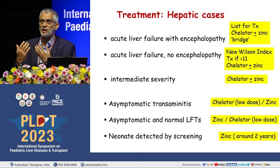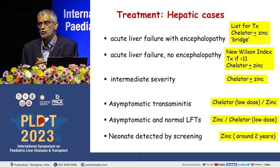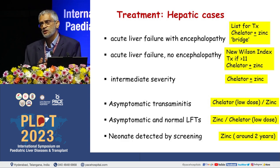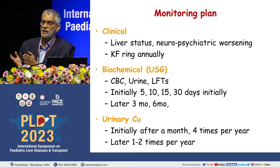Coming to asymptomatic transaminitis: you screened a child and found the child has deranged LFTs. You could either use low-dose chelators or zinc. The choice is yours. Most people prefer chelators. Some say zinc, because these patients have transaminitis, so they have active disease. But you could also pick up asymptomatic children with normal transaminases.